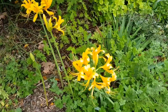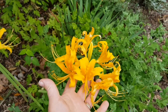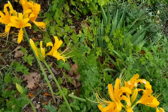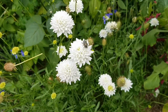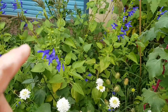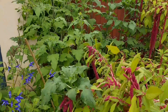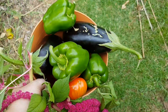Look what's flowering this week. These beautiful spider lilies. They're in a lovely orange colour. I'm a big fan of bulbs, and I've waited all year to see these beauties again, and I'm delighted. They look very stunning. I have some of the scabiosa. There's a bug on it. I don't know if that's a good or a bad one. So there's a salvia there, some more dahlia flowers, and I've got some Mexican sunflowers up there as well, and the amaranth. I'm now in the back garden again with everything I've picked.